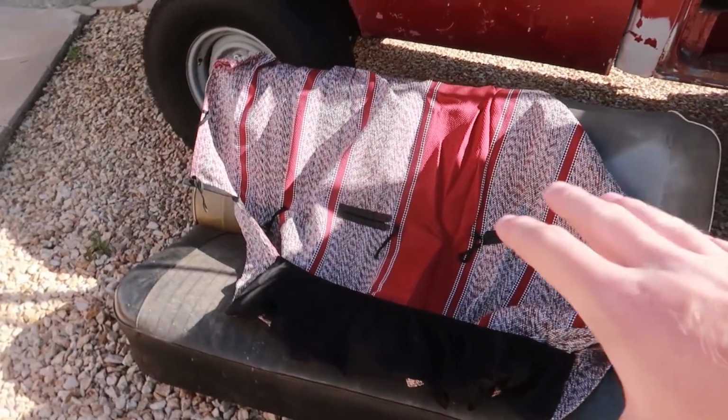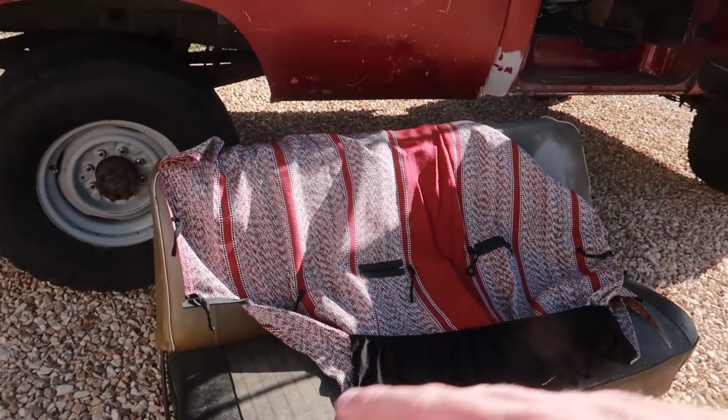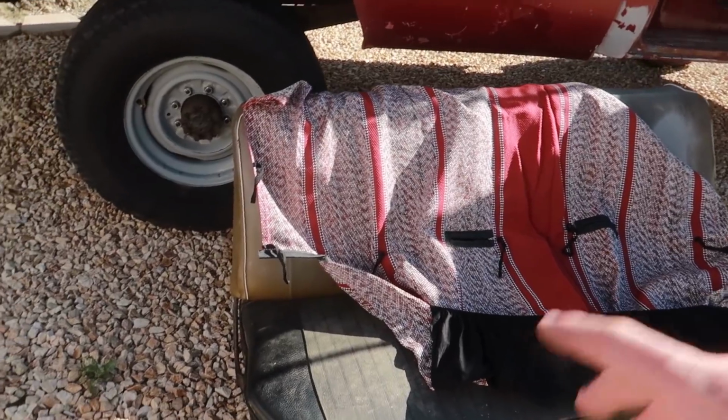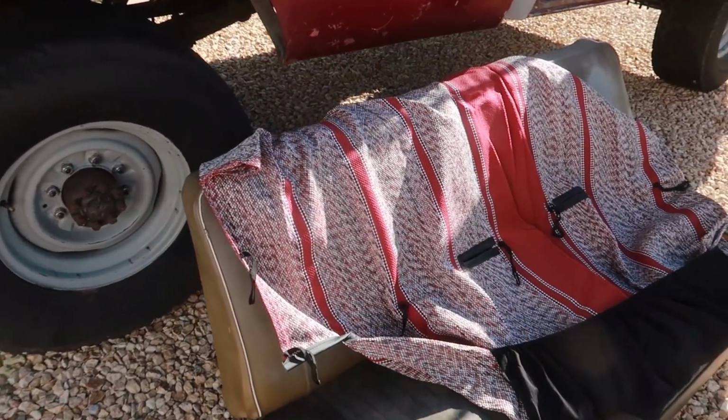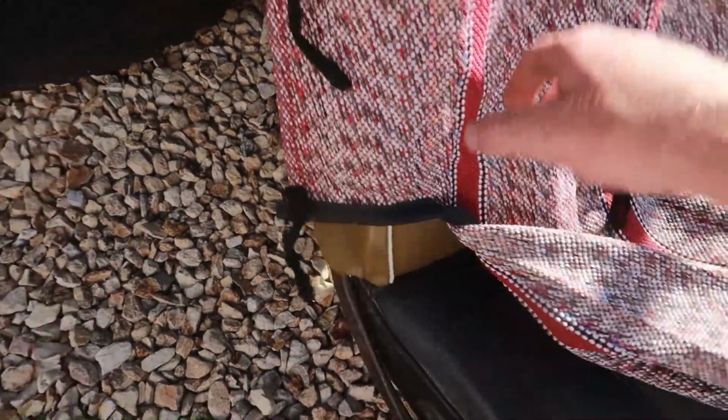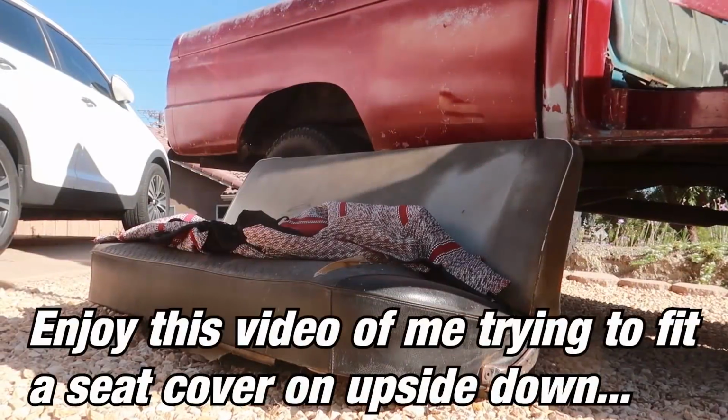All right, so I think this will probably be one of the easier installs. This is just an Amazon seat cover. I pretty much just typed in bench seat cover on Amazon, and then I found one that coincidentally was the same style as my bench seat, so I just ordered it, and we're gonna try it out. So I'm pretty sure you simply just pull it over and just tie it, or use some little clips. So I'm gonna go ahead and put this thing on, and it should look pretty good.